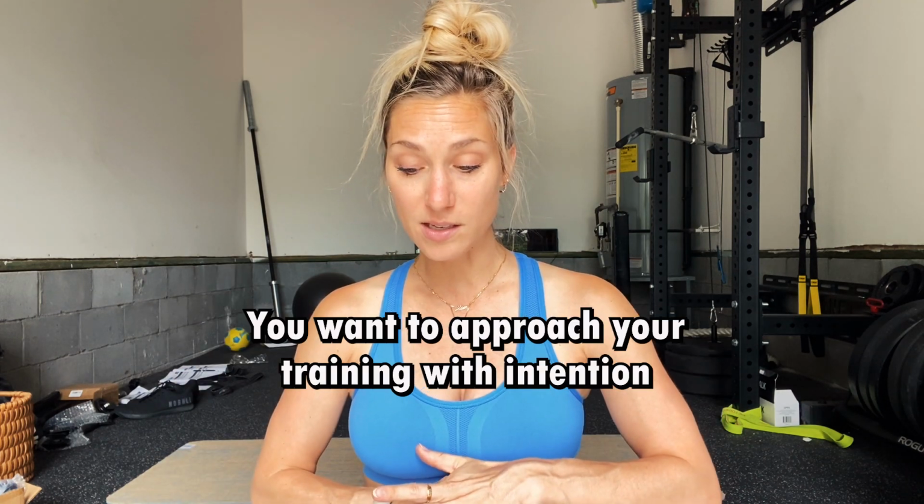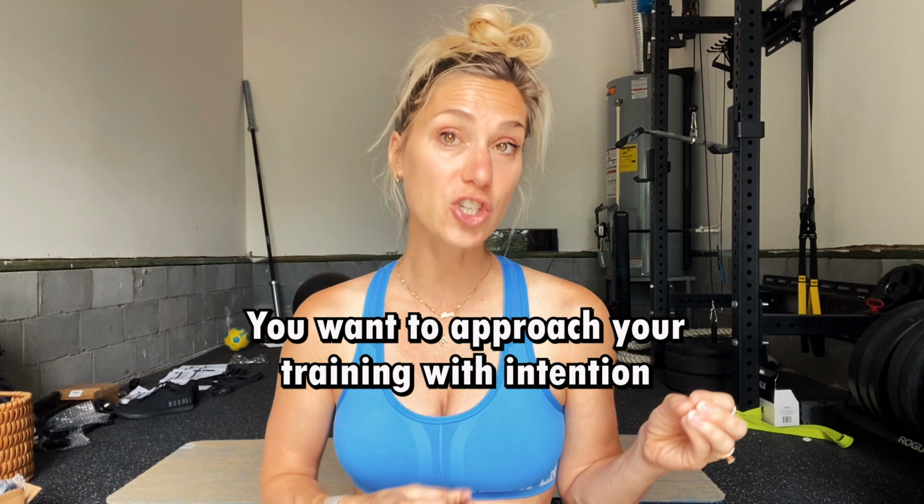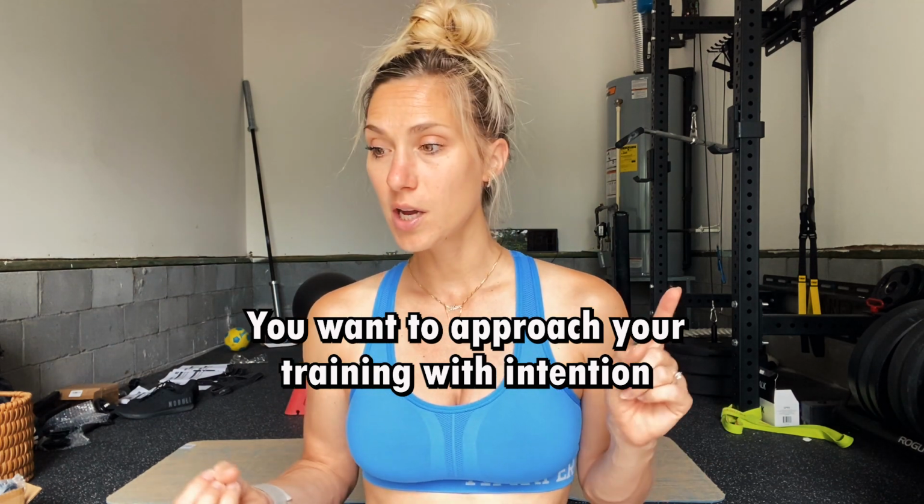Second thing is you want to be strong, but you also want to approach your training with intention. So modifying when you need to, which I'll go over, changing up your breathing, which I'll go over, and really paying attention to which exercises feel good and which ones don't. There is no set list of, if you've got prolapse, don't do this, or do this. So that's where this can get tricky. It depends on each individual, and on which organs have been affected.